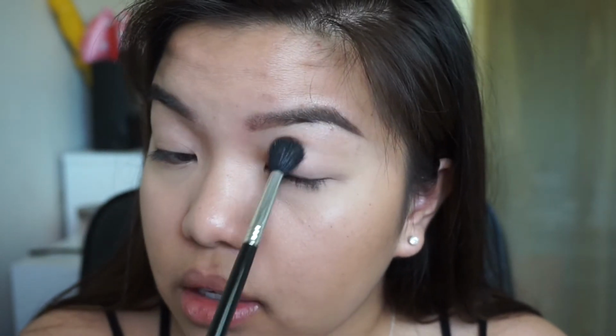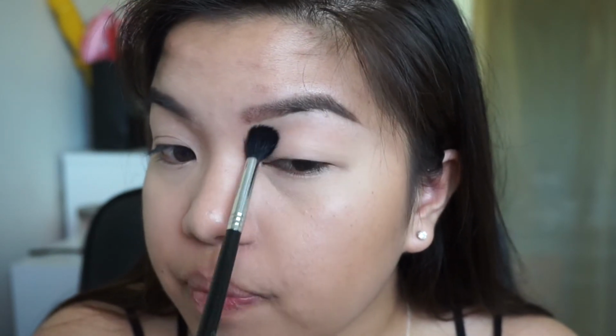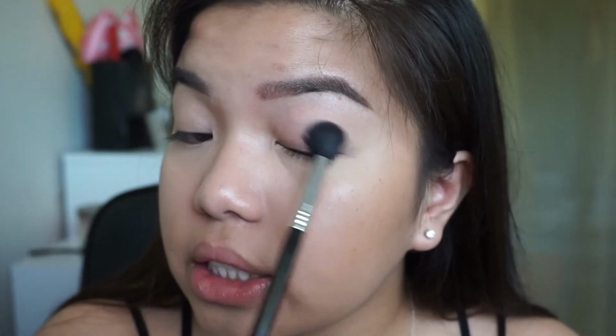Ooh, I actually probably enjoy this a lot. There's not a lot of fallout in the palette, which I really like, so you're not wasting a ton of product. So that's always a plus in my book. So I'm not exactly sure what look I'm going for today, so we gonna do this together. Okay.